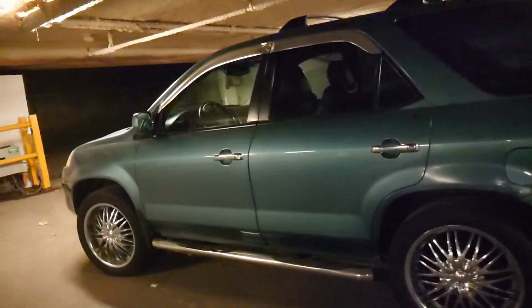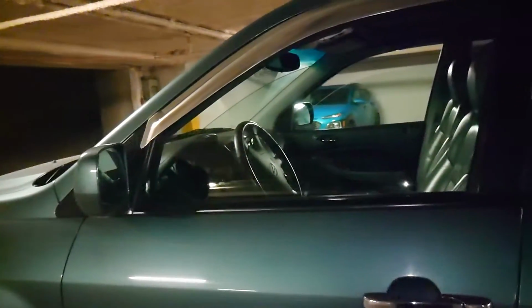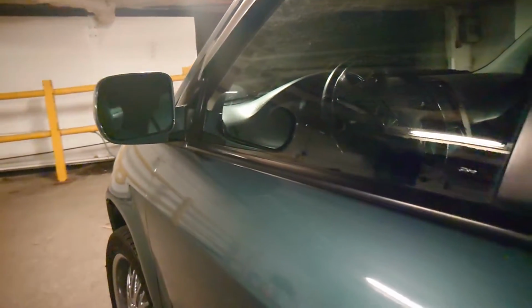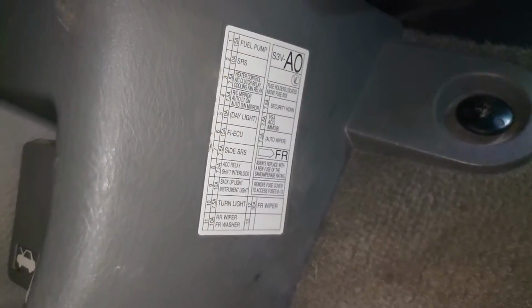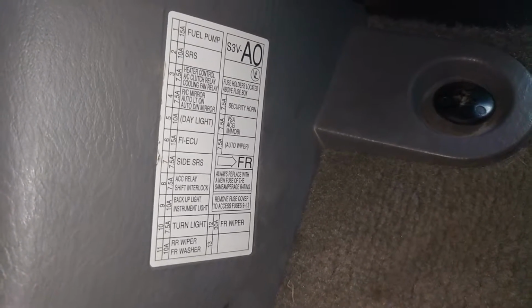So I decided to try to figure out why this vehicle did not beep. The first thing you should do if you have an electrical issue is check the fuse box. The fuse box for the security system is located on the driver's side. If you go underneath here, the fuse box is located right above. Here you should see the security immobilizer system and the fuse. I believe it's a 7.5 right there on your right.